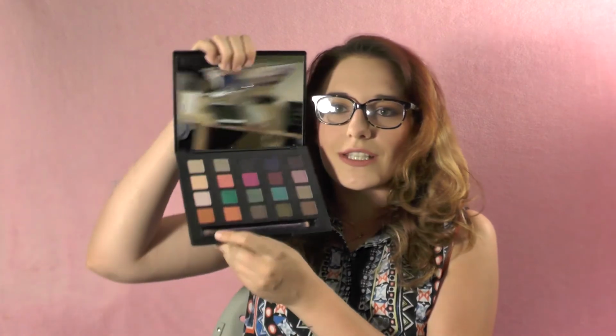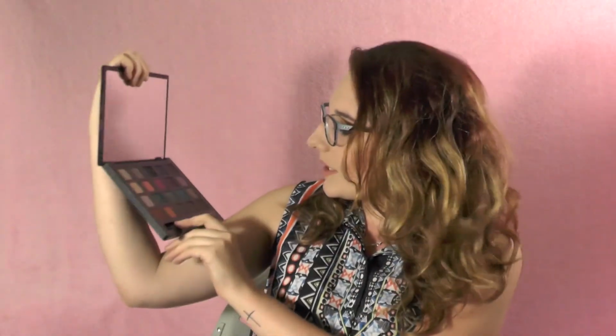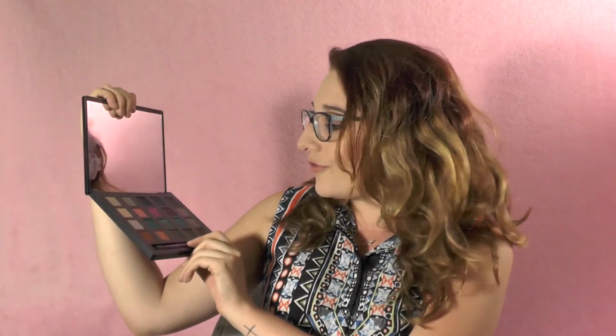It has, again, a mirror, because all palettes come with a mirror, of course, but it has a bunch of different eyeshadow shades. And if you can see, there's so many different colors. They're very bright, they're very pigmented and creamy and awesome. If you're going to try to do a really fun look, this is something to go with. It comes with a brush too. Again, I'll put everything down at the bottom with links and how much it all costs. But I like this palette. I haven't really played with it too much, but I will be soon.